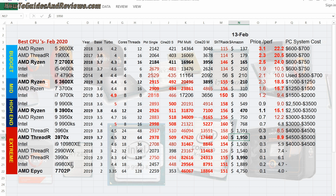If only Intel could get the price for the 10980XE down to what it's supposed to be, $1,000, then it'd be able to compete. Just compete. Even then it would be a toss-up. It would at least compete, but at $1,500 it's not good value for money.